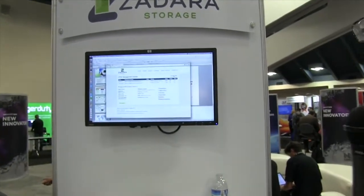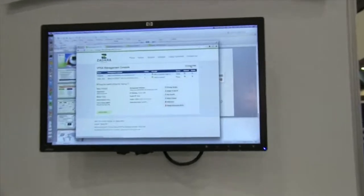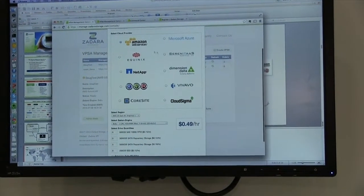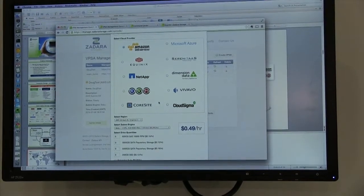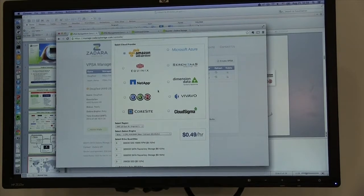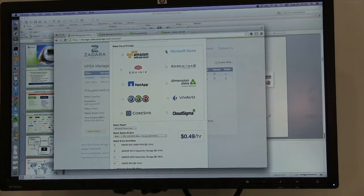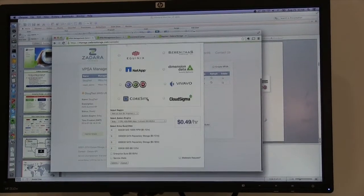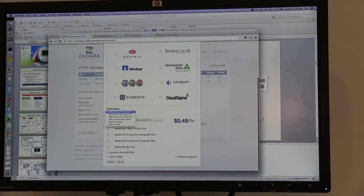To create what we call a VPSA, that's a virtual private storage array, we click on Create VPSA. We select the location where we want it. This could be a public cloud location or a private location. So for example, we can see Amazon Web Services, we can see Microsoft Azure, and so on and so forth. If we click on Amazon Web Services, we then get to select a region.